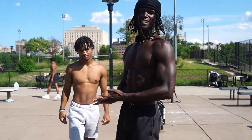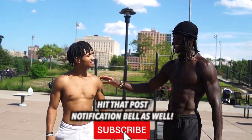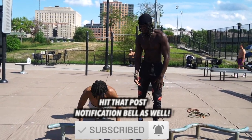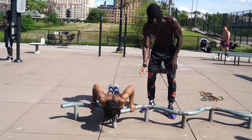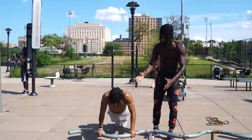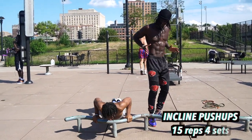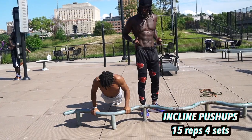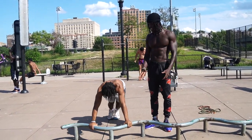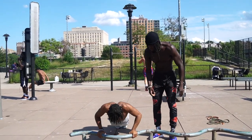Why the incline push-up is an amazing push-up. As you can see here, this is really good and really beginner friendly too. Because you're going in an incline, you can also have more range of motion. You see how his arms are coming out and he's keeping his elbows in. So the incline push-up is really great for building your chest, especially your upper chest. Yes, keep on going.